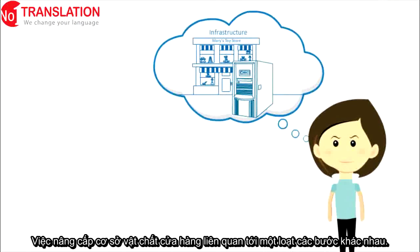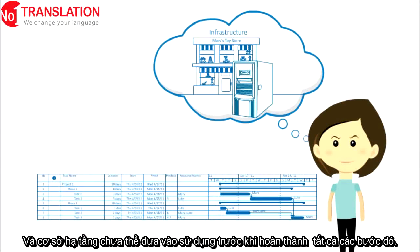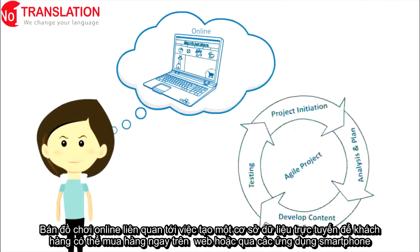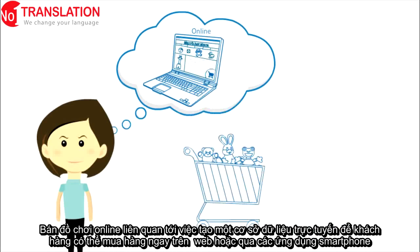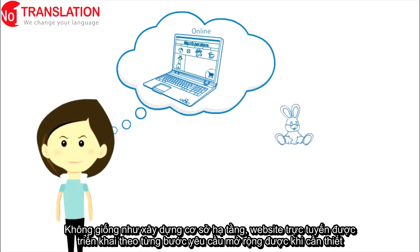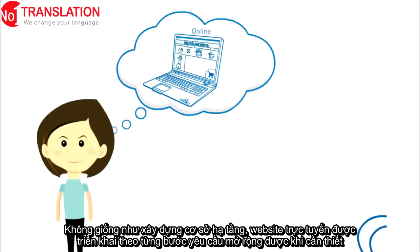Upgrading the store's infrastructure involves a number of different steps, and the infrastructure cannot be used until all of these steps are completed. Selling toys on the internet involves creating an online database, then letting her customers buy toys on a website or smartphone application. Unlike the infrastructure, her online presence can be rolled out incrementally and expanded as needed.